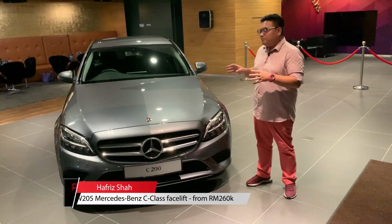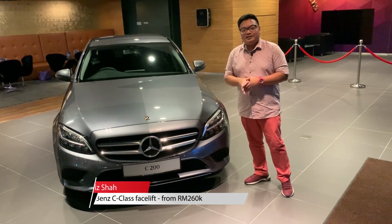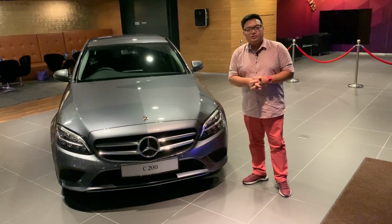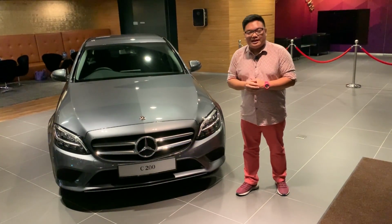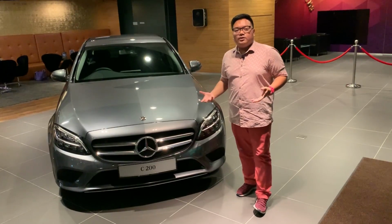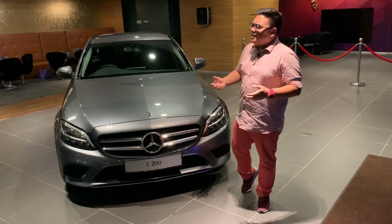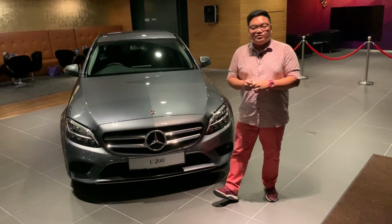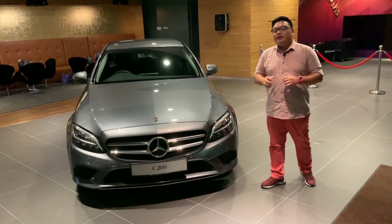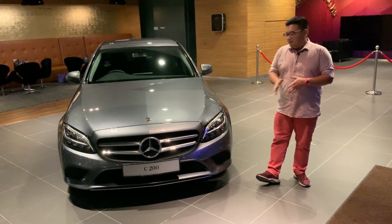Hey everybody, we've got the brand new W205 Mercedes-Benz C-Class facelift just launched here in Malaysia. There are three variants to choose from, starting with the C200, and this is priced at 260,000 ringgit. If you want a little bit more power, there's a C300 that goes for 305,000 ringgit. And if you want an AMG, there's always the Mercedes-AMG C43 that goes for 422,000 ringgit. So let's start with this base model.